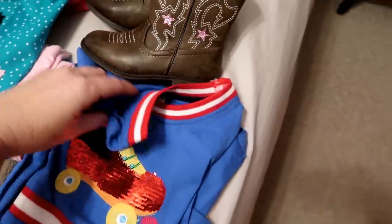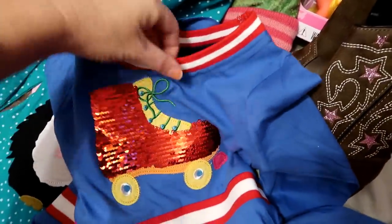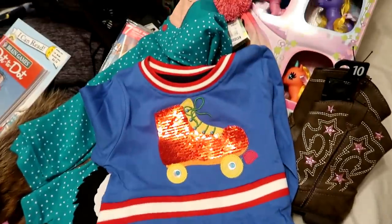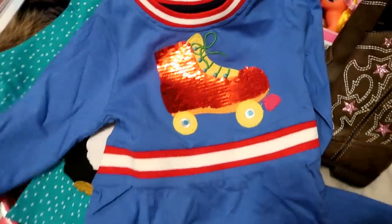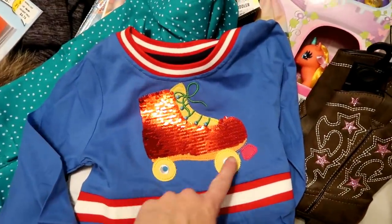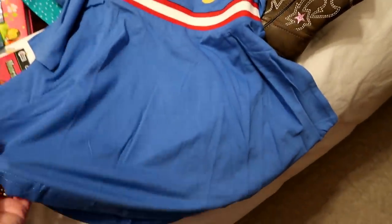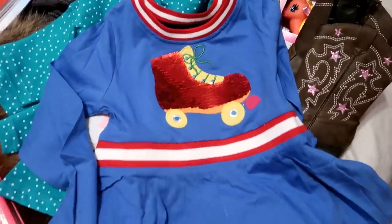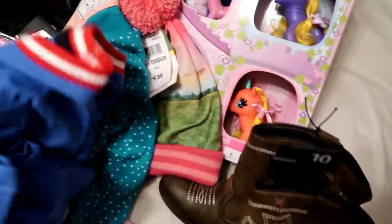I also picked out this dress. I'm hoping it's not too itchy for her. I'm feeling the back and it does feel a little itchy, but she can wear a tank top under this to keep her extra warm too. But this one I thought was just so adorable with the little roller skate. We went roller skating about a month ago and she just had such a ball, so I think she's going to love this little dress. It's very flary too, which is so cute. I was going to get her a pair of red leggings to go with this as well, but I'm at the top of the budget for her already, so we're going to have to skip that.